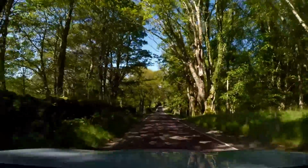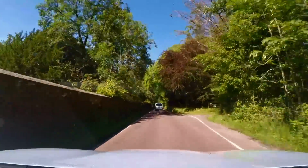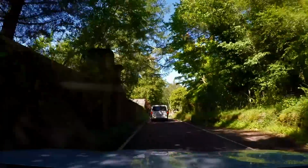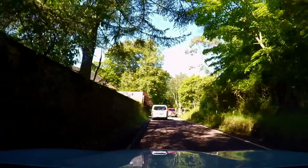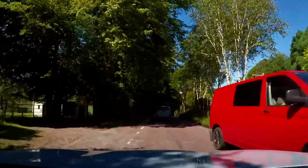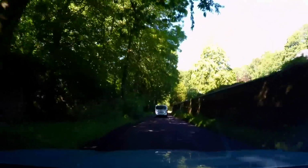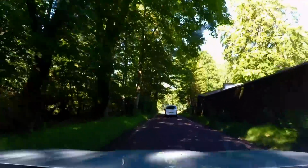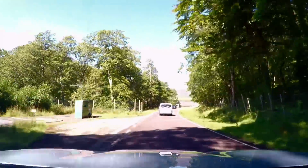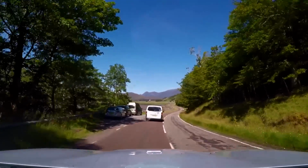So now we're catching up with a slow moving vehicle. Again, let's see if they give us a courtesy and move out of the way. Should do on single track roads. Should move in at a passing place and let you past. They don't tend to do it when they're close to the destination as well. It's got an S on the registration plate, so it's a Scottish registered vehicle. Might be a local, this. I'm going to look for an opportunity to overtake coming off this right-hander. Yep.